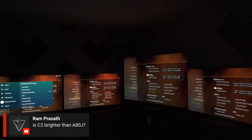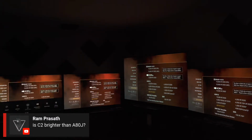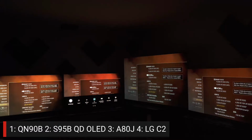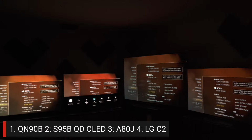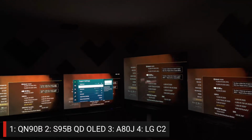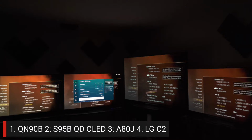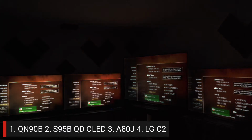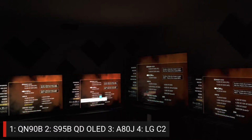Most likely the C2 would be brighter than the A80J, yes. Not by much, but panel capability should be a little higher on the C2. You will still get better highlights from time to time from the A80J. That's the processing side. That's why I say you can't go completely by the measurements, because that's just the capability of the panel. Sony notoriously doesn't measure as high, but is able to push more in real content.